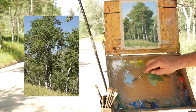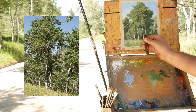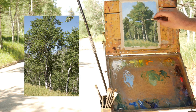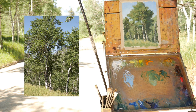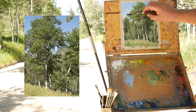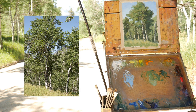Okay, now I'm going to take this blue and I'm going to carve back in some sky holes. And I did my best to make this blue for the sky holes just a little bit darker in value than the sky itself. It's very important because they really are darker in value. At least that's how they look to the human eye. And you want to paint things how they look to the human eye. It's the whole reason for being out here.